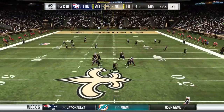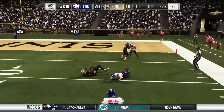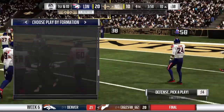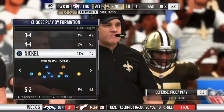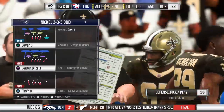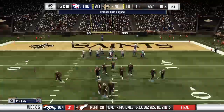Now Newton on 1st down. Wide open receiver, complete. And he's taken down, but not before reaching the 10-yard line. He got 29 yards that time. Defensively here, you've got the cushion, but back-to-back pretty big pass plays there. Bend but don't break, but are they bending too much?